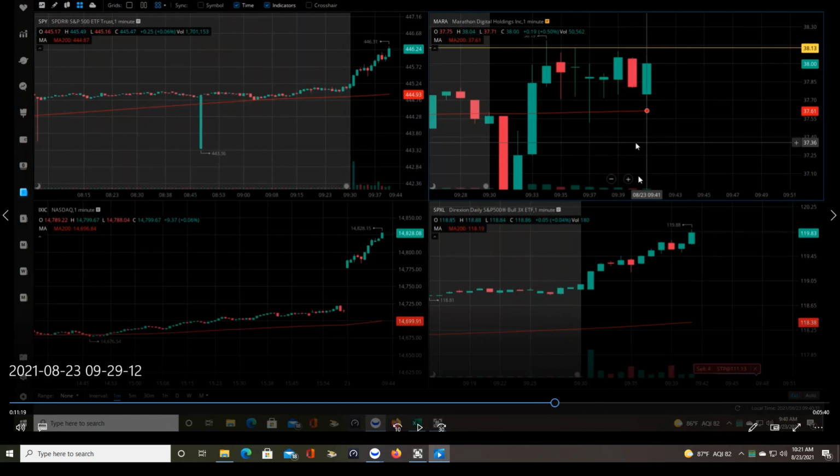That means that there's a lot of buyers. They're not willing to let the price go down very far. So even if this candle broke above this red candle, I'd have to get right back in. That's what my plan says to do. So that's why I'm hovering over this candle.